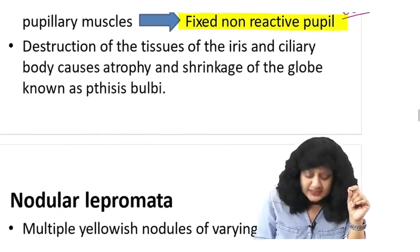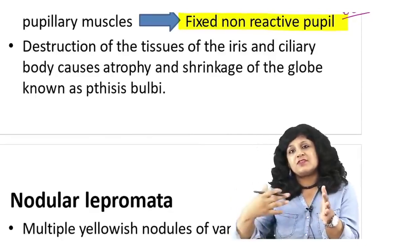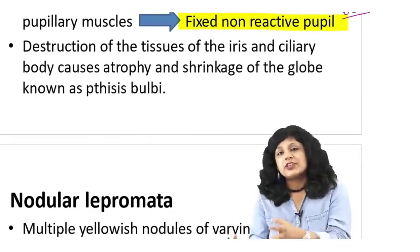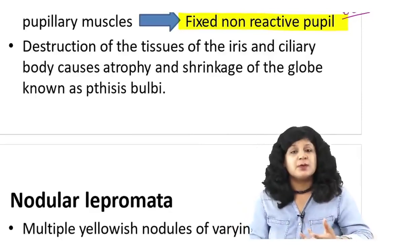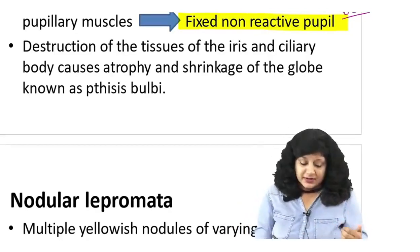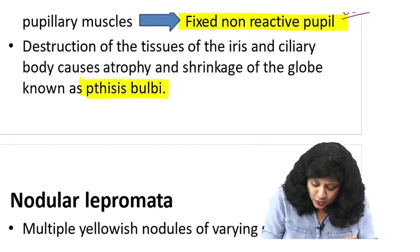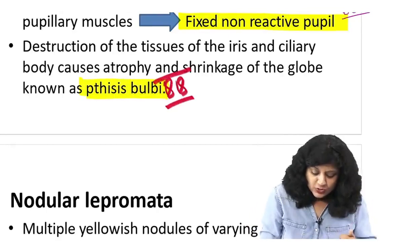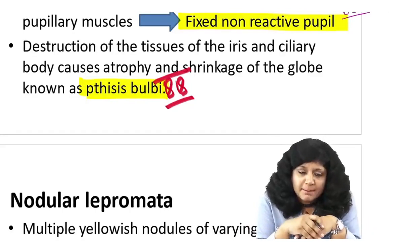Okay, now what is happening? When there is destruction of the ciliary body, the function will not take place. The ciliary epithelium is destroyed. And what is the function of the ciliary epithelium? The formation of aqueous humor, and therefore phthisis bulbi will also take place. Shrinkage of the globe will also take place. So another important thing that you are going to get is the phthisis bulbi.